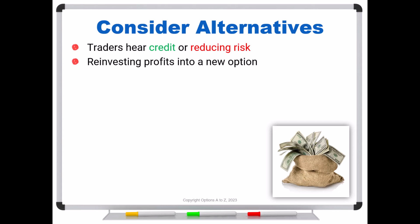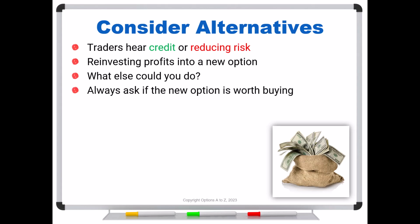Well, the thing that I want you to consider is that you are simply reinvesting profits into a new option. Always ask yourself, what else could you do? Always ask if the new option is worth buying. See, that's the thing that traders rarely consider. They just say, oh, I'm getting a credit. Well, that's true, but you could get an even bigger credit if you didn't buy the new option.